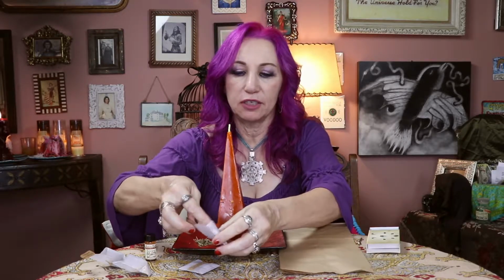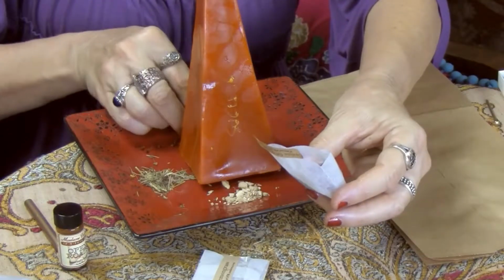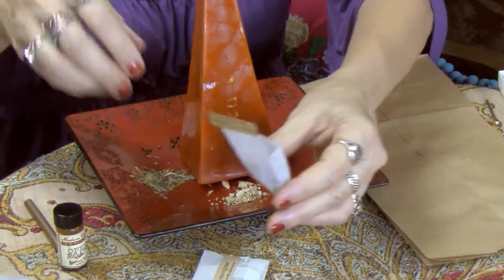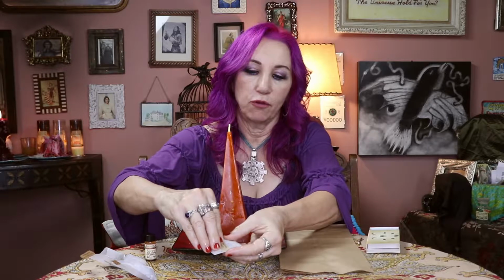May success come to me easily. May my opportunities open up. Take that third one, put it on the third side, and then the last packet of herbs we're going to place on the fourth side.